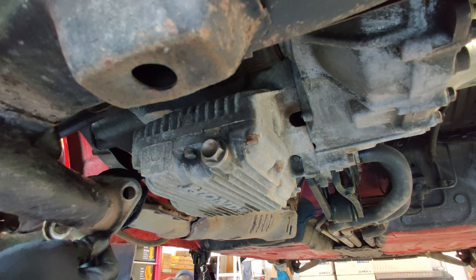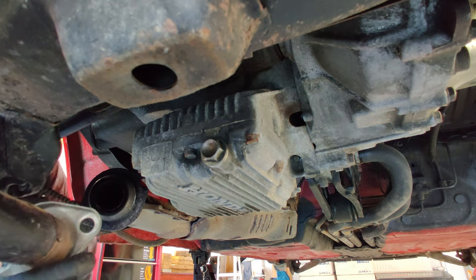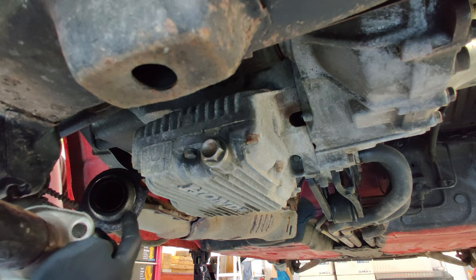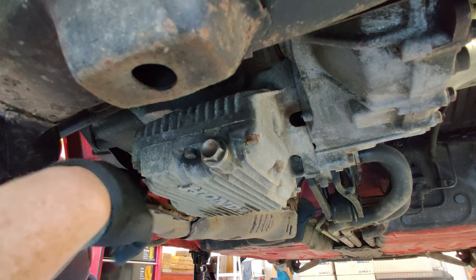So they've replaced it and put them. Okay, so yeah, I was worried about this. There's a kind of a donut on that. It's kind of a gasket. Yeah, but it looks to be in good condition.